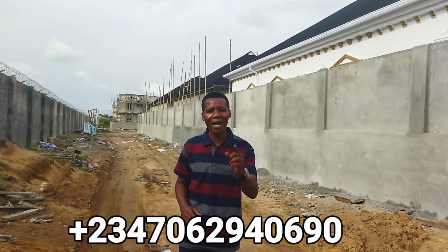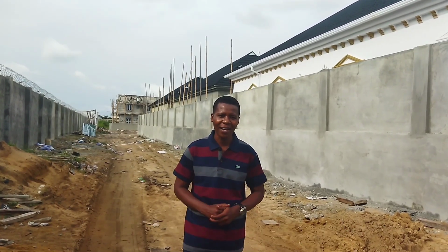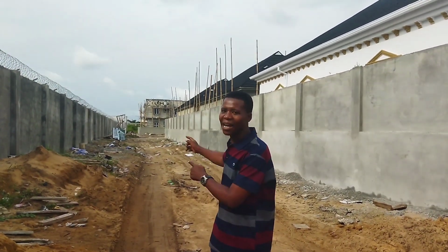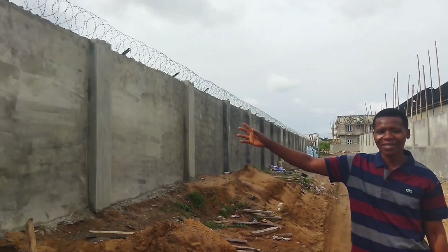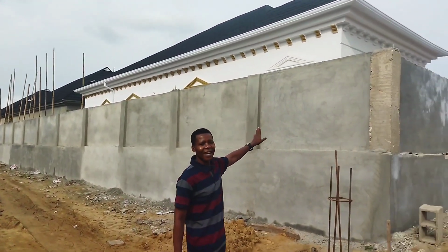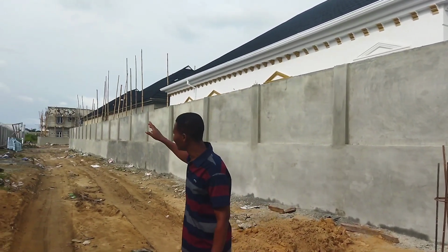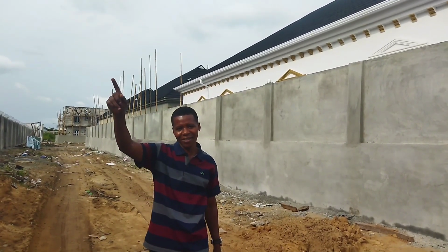I want to give you quick updates about the latest development in the Castle Awoyaya. This is where we are, mounting our gatehouse. This is the road that leads to the Castle Awoyaya. This fence you are looking at is Big Bungalows' fence. Now over here is the Castle fence. One beautiful thing about this place is that we are going to interlock this down to the estate and down to the major road.